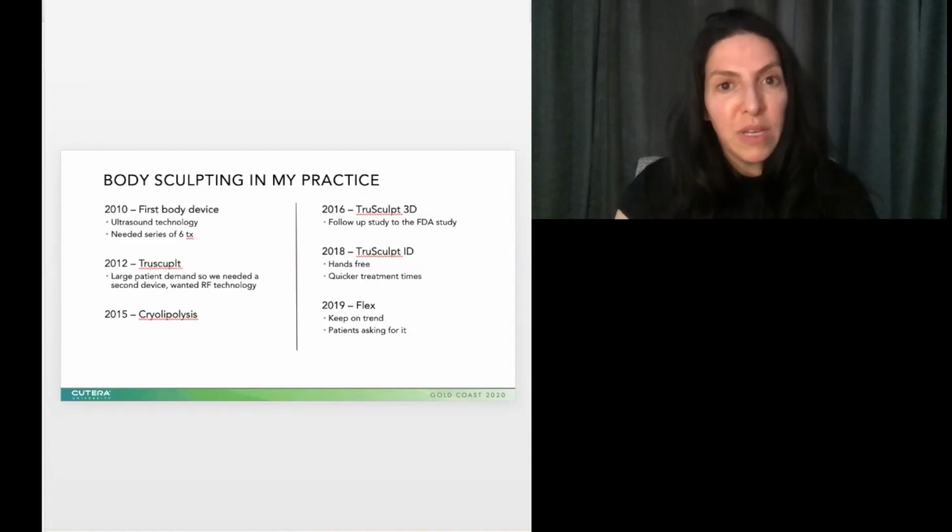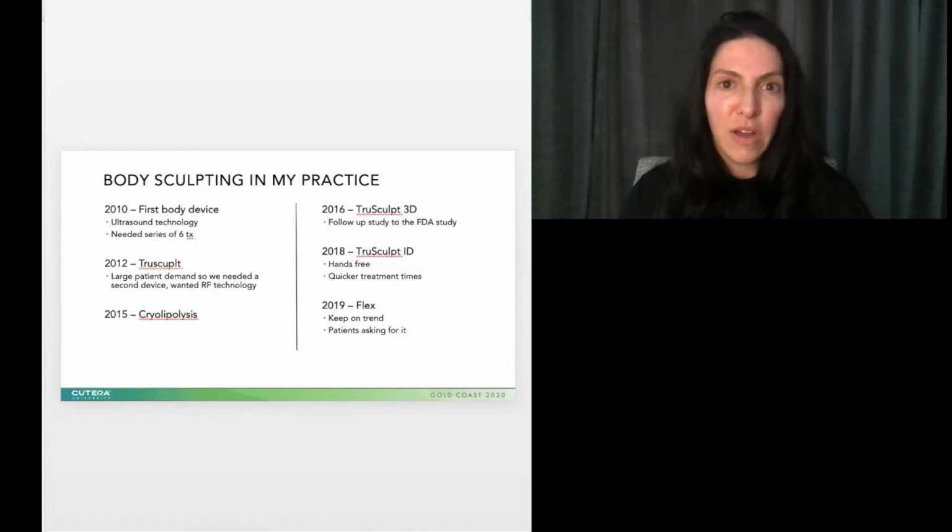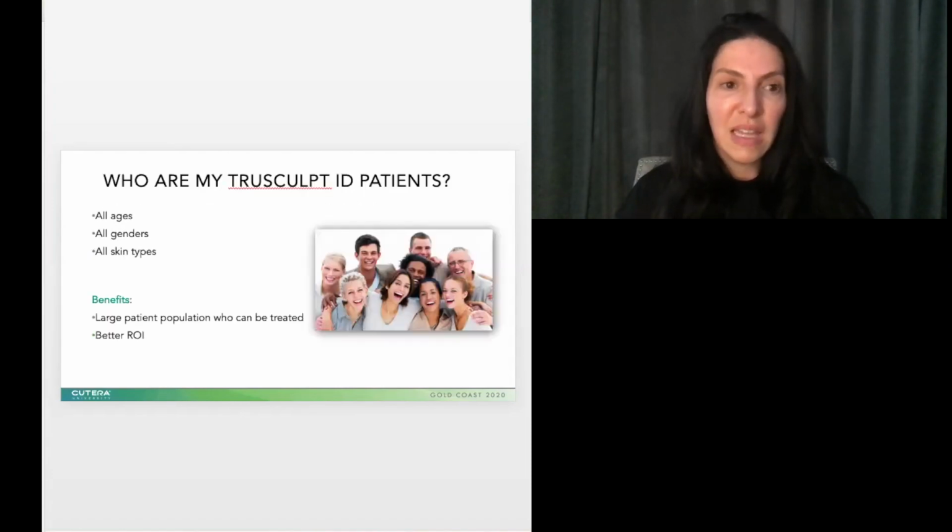In 2018, when truSculpt ID was an option in our practice, I wanted to go from truSculpt 3D, where it's more operator dependent and we have a movement technique, to a hands-free option. So we brought on truSculpt ID, and we've been doing that since 2018. And then finally in 2019, we brought on truSculpt Flex in order to encompass everything we wanted for our patients when we go back to what we were talking about as far as body contouring in that last slide.